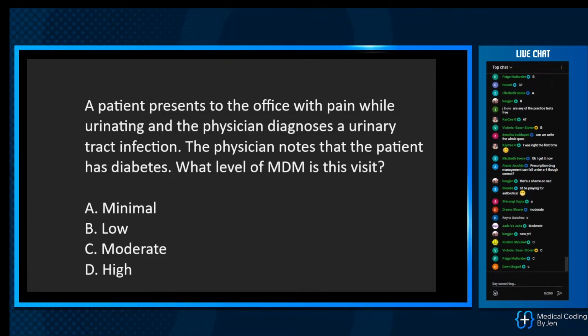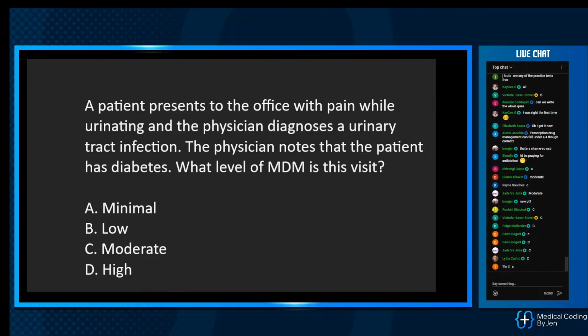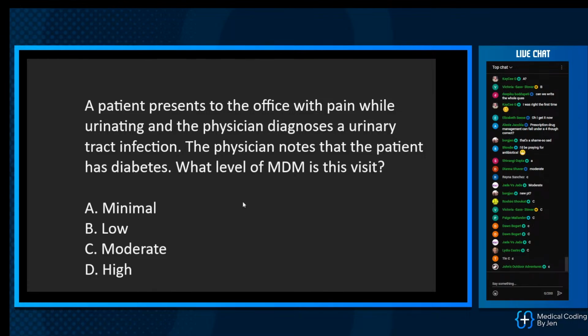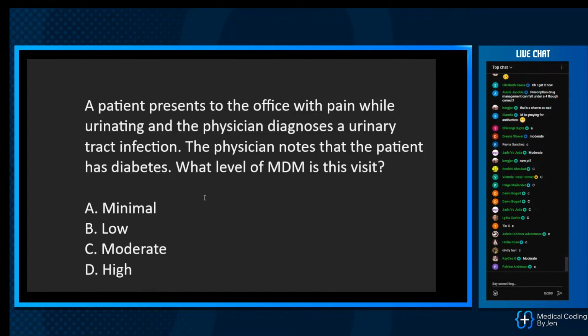It doesn't matter if it's new or established, really, but it could make it go up if we knew that, but that's all the info we have.